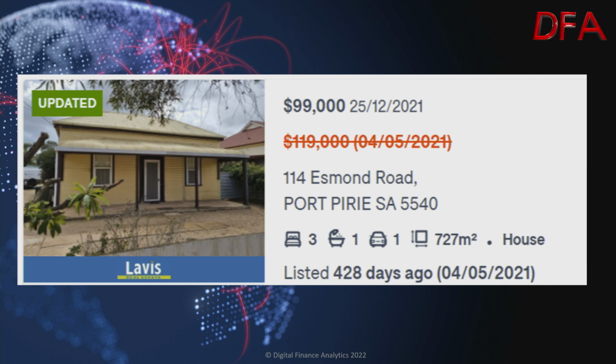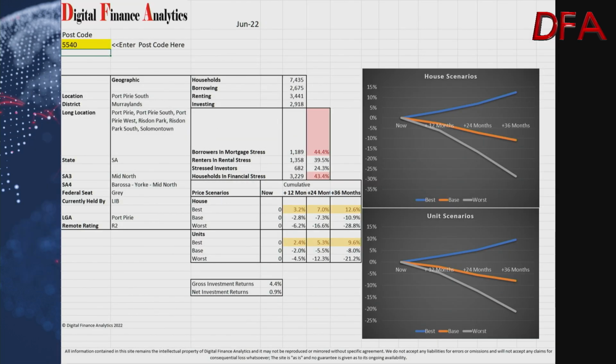Now, what we should then do is to look at the data for this particular postcode once again. And in my model, the first thing you notice is, well, there are a few more households in the area, in Port Pirie, but there is 44% of households in mortgage stress, 39.5% of renters in rental stress, and we have some stressed investors there too. The overall financial stress level is at 43%.